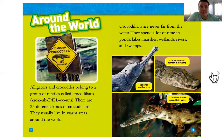They lay eggs. Around the world, alligators and crocodiles belong to a group of reptiles called crocodilians. There are 25 different kinds of crocodilians. They usually live in warm areas around the world. Crocodilians are never far from the water. They spend a lot of time in ponds, lakes, marshes, wetlands, rivers, and swamps.